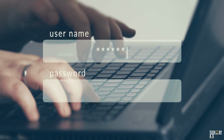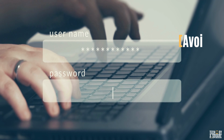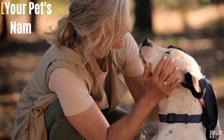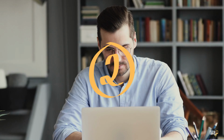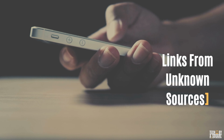Tip number 1 is to use strong and unique passwords for each of your accounts. Avoid using easily guessable passwords, like your birth date or your pet's name, and never reuse the same password for multiple accounts. Tip number 2 is to be cautious when opening emails or clicking on links from unknown sources.